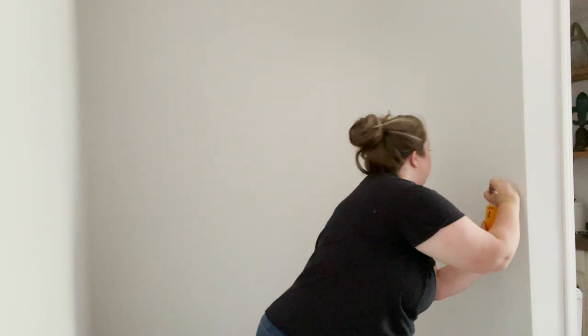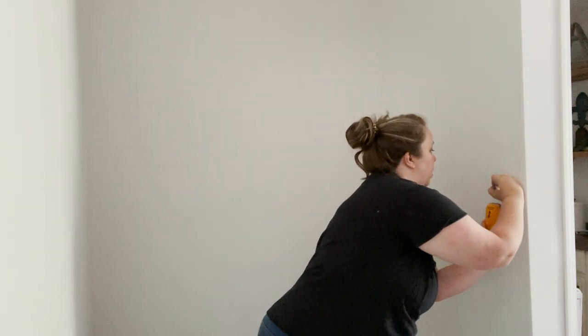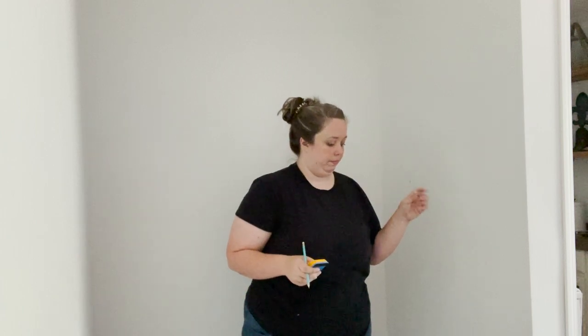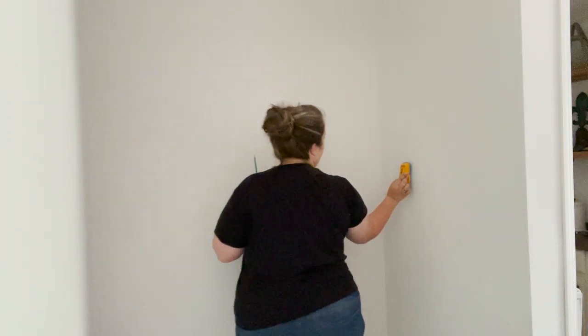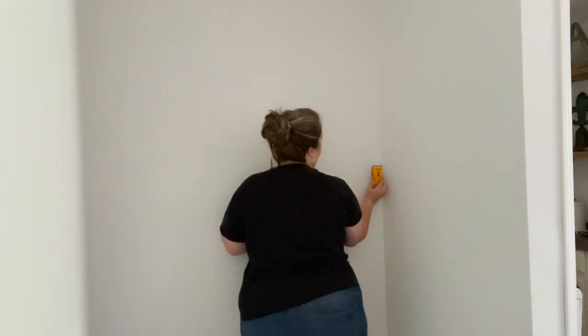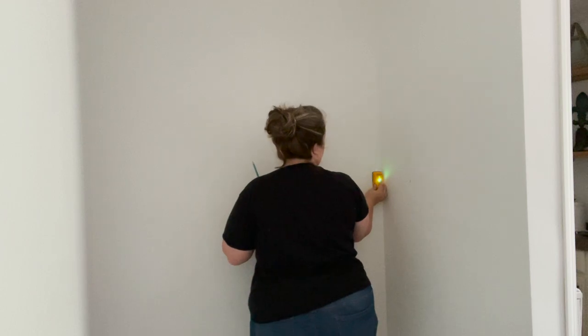I'm gonna do this mark a lot lighter. It's gonna come out 30 inches from the wall, and this wall is 34 inches. So this stud may or may not be in the cabinet. We're gonna have to measure. I hope it is. There's definitely one in the corner.